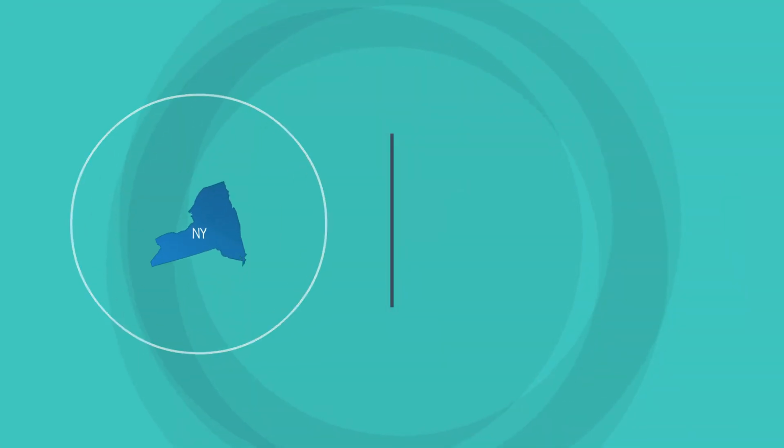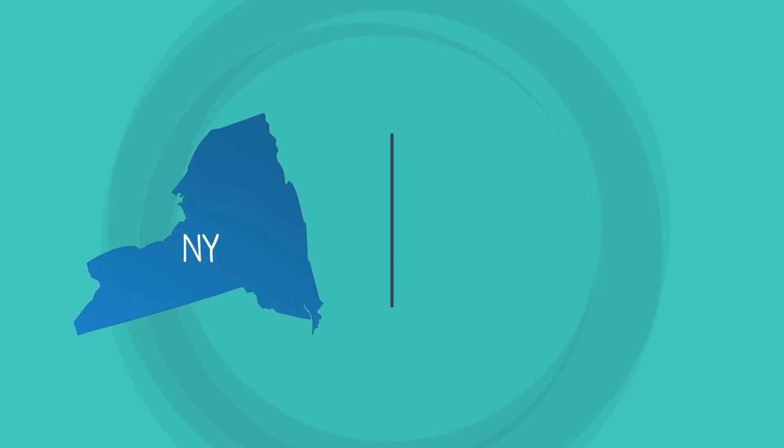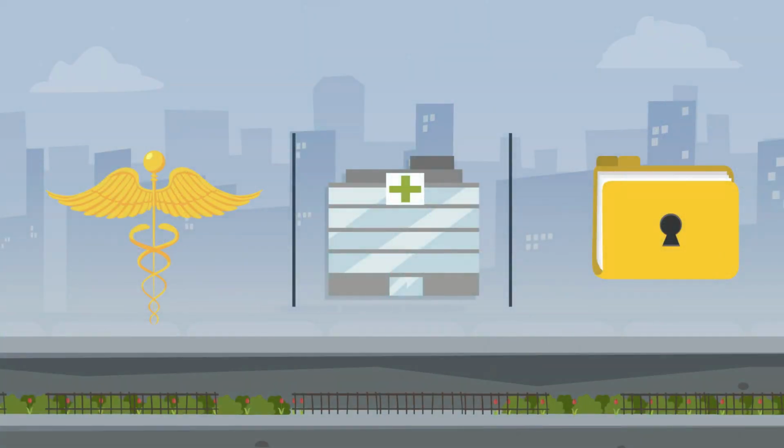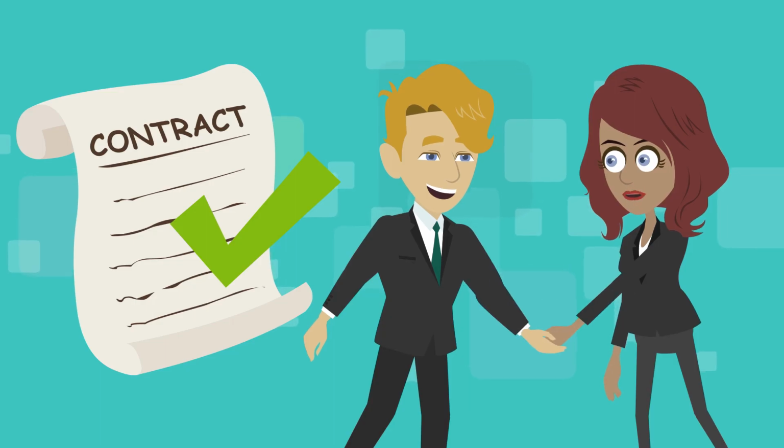The shift from the fee-for-service model to value-based payments is already well underway in New York State and across the country. So what will this mean for you as a provider? As a provider, you may interact with multiple payers, including Medicare, Medicaid Managed Care Organizations or MCOs, and private payers. You will also likely partner with other providers. For example, you might contract with and receive payments for your services through a larger provider organization.